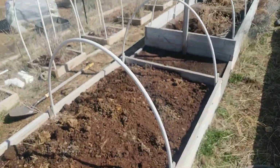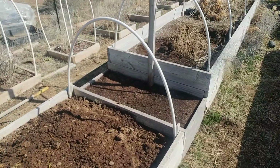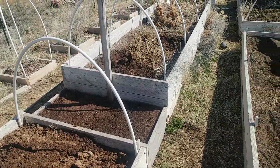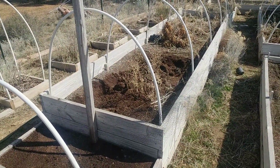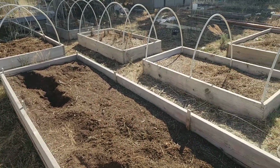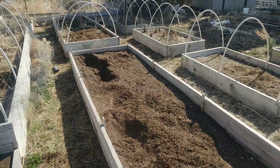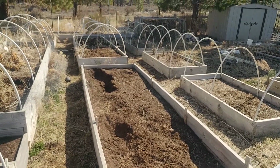So she's just going to put some plastic on this, get this cleaned out. There's one that's done, so it's got soil in it. And then you can see she's kind of digging out of the old beds, putting in here. And then we'll refresh these, getting everything ready to go. Lots to do still, putting these together, getting everything ready. But we should have a nice big garden this year.